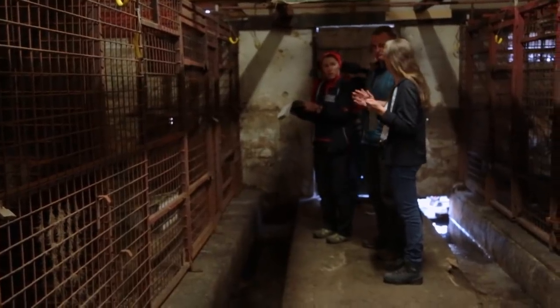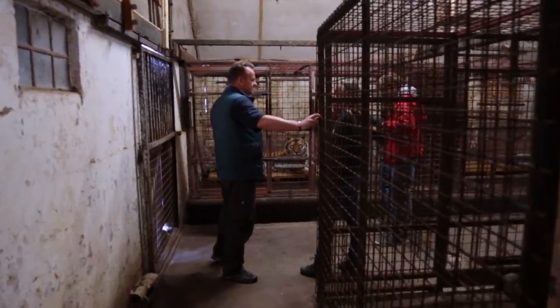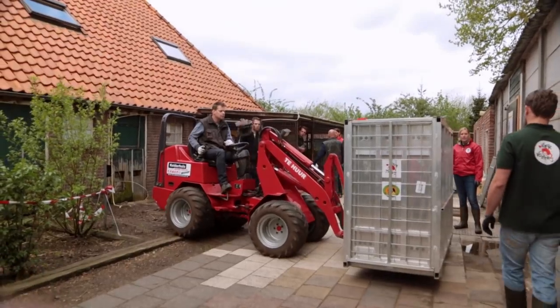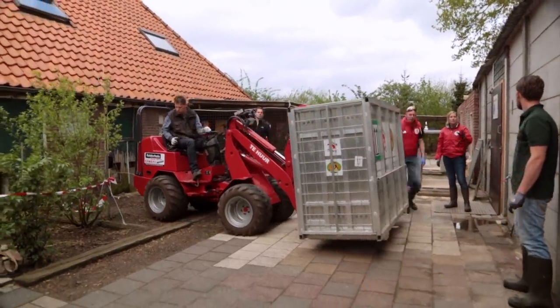Frank is responsible for the safety of the team, and he's not entirely comfortable. To be honest, the cages don't look really promising, yeah? No. The enclosures are not really 100% safe, and we have to cross public areas here, so a lot of people around. It's not the best situation working with dangerous animals, so that's the reason why we take more than 100% precautions.